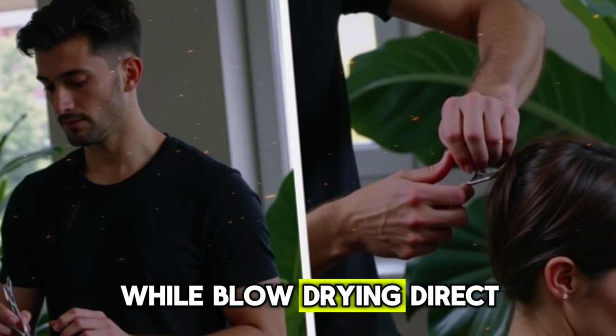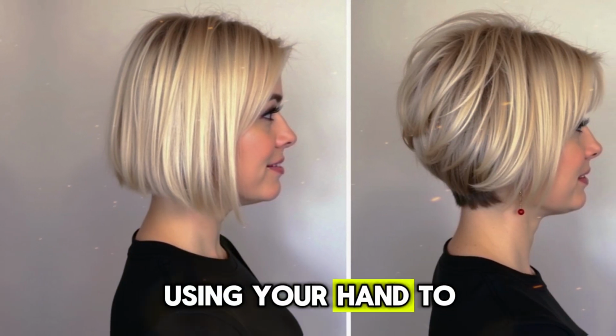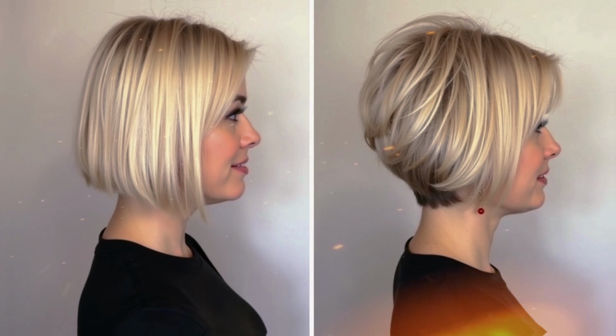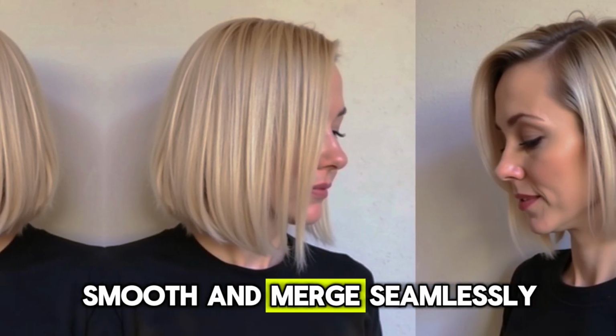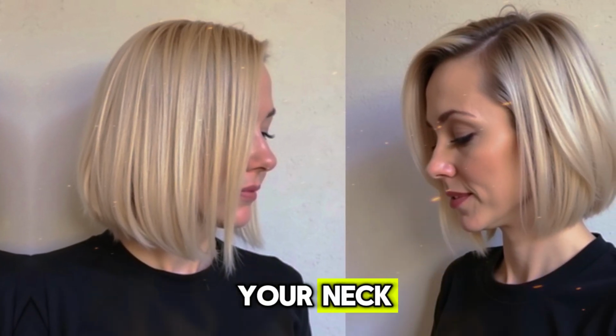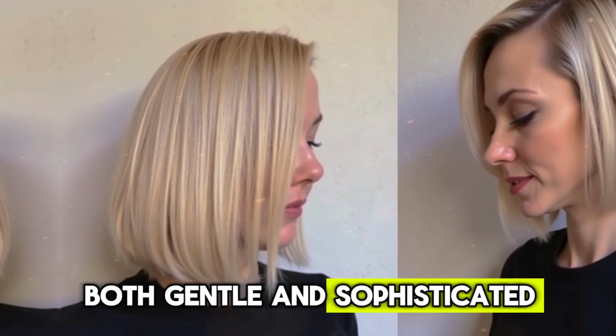While blow-drying, direct the airflow straight down from the crown to the nape, using your hand to press the hair close to the scalp. This motion helps the nape hair lie flat, smooth, and merge seamlessly with the curve of your neck, creating a feeling of snugness, both gentle and sophisticated.